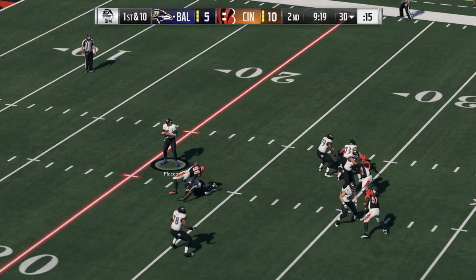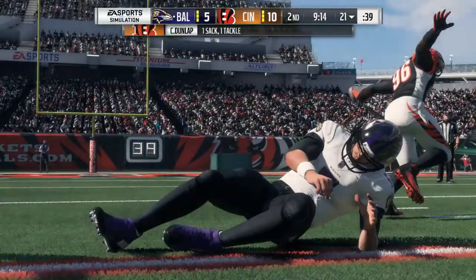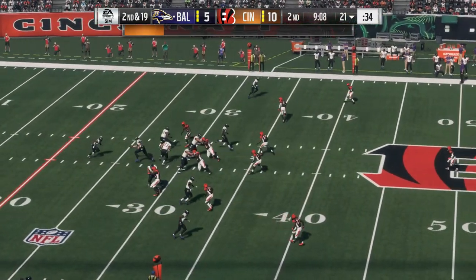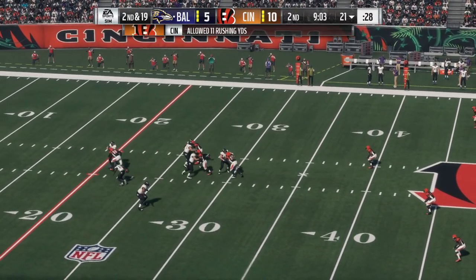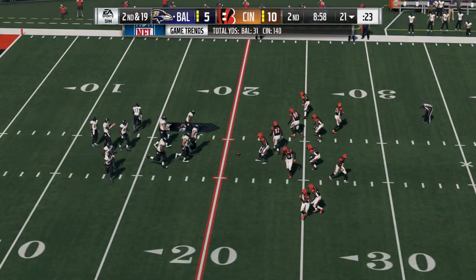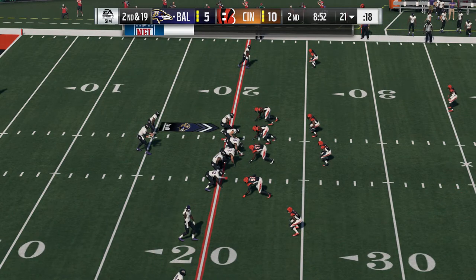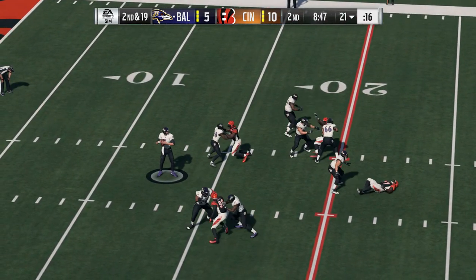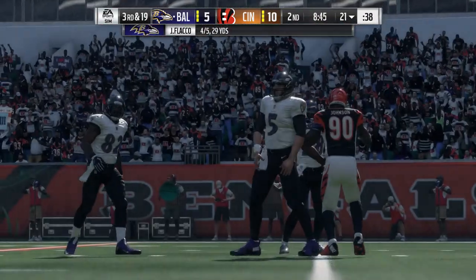Now a play fake here on first down. The Bengal pressure gets him that time. Down he goes. Carlos Dunlap, he's the one that got to him. He takes him down for a loss of 9. Fake the handoff. Now Flacco to pass. And his throw's going to be incomplete. He was trying to get it to Brett Perriman there.